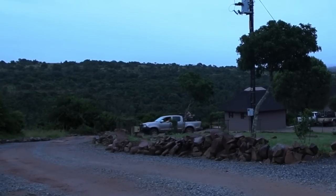Beautiful morning here. We had a great day yesterday. Got two kudus before 7:30. Just heading out to a different property today. My brother's gonna shoot a gemsbuck, hopefully this morning, and we'll go from there.